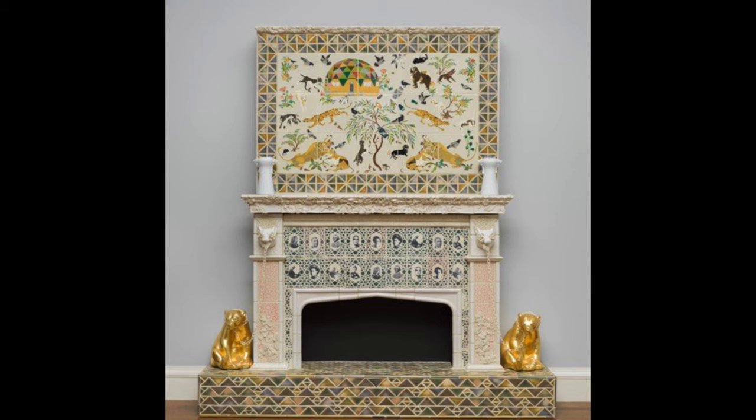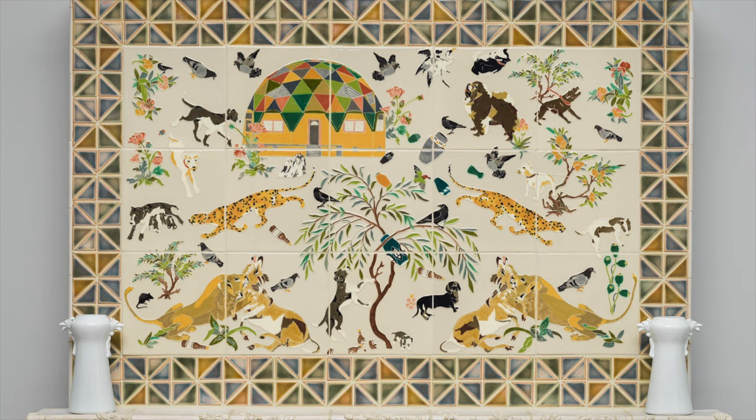The Cincinnati Art Museum is honored to have many works by Terence Hammonds, most memorably the Living Room Fireplace from 2013, which is a mashup of a fireplace inspired by vintage Rookwood pottery, Indian and Islamic designs, but with a specific Over the Rhine in Cincinnati twist.